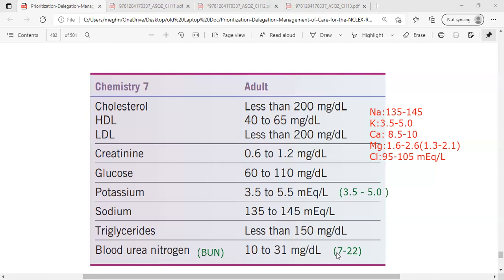And here, the BUN test measures the level of urea in blood. Urea is a waste product that comes from protein, and it's what is left over. Urea is made in the liver, but then it's the kidney's job to get rid of it through the urine. So it is a waste product made by the liver, but the kidney is supposed to expel it from the body.